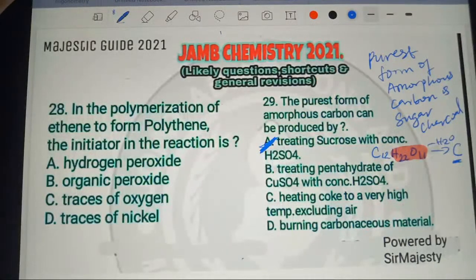So in this case, you have seen that this is what we call sugar charcoal, and it is the purest form of amorphous carbon. Treating pentahydrate of copper(II) tetraoxosulfate(VI) will only give you anhydrous copper(II) tetraoxosulfate(VI) and not carbon at all. There is no way you can get carbon from copper unless you do transmutation, but I don't think it's possible for copper. Then heating coke to a very high temperature excluding air. This is the Acheson process.